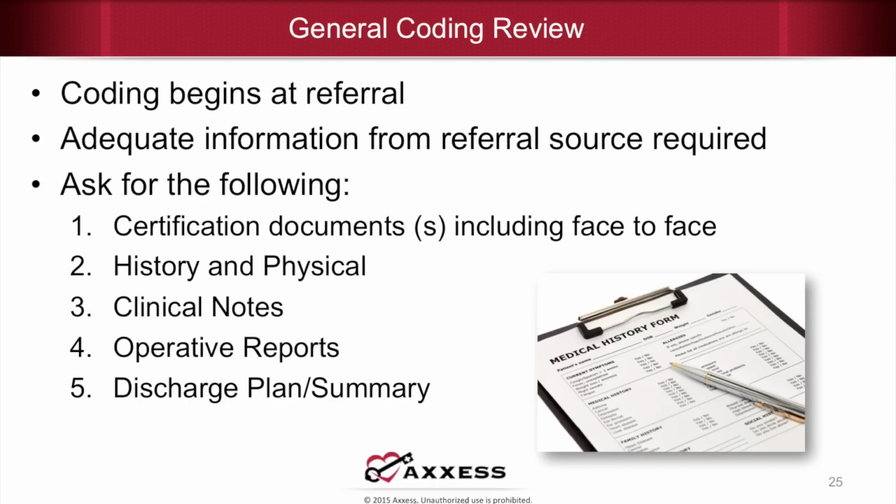So let's talk about some general coding review. We're at the point now that we're going to talk about the actual coding process and what we need to do to make sure that we code properly. Number one, coding begins at referral. So if you don't know what that means exactly, whenever you start getting referral calls or information in, you start scanning that information, trying to pick up on why it is that we're going to see the patient and what other comorbid conditions they may have that are going to impact the patient's care, and in some cases the cost factor related to that and whether or not you can handle this patient with the acuity and the services that you provide.